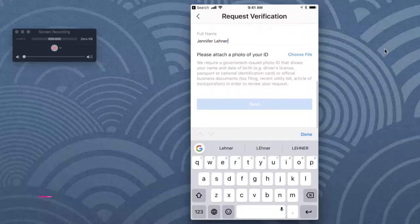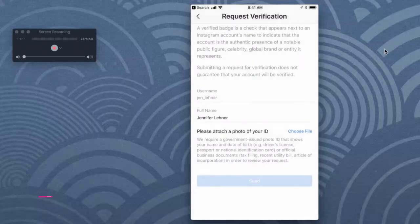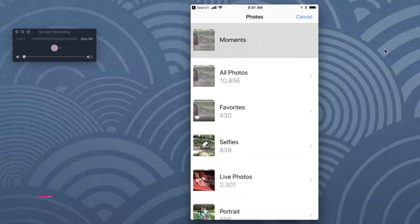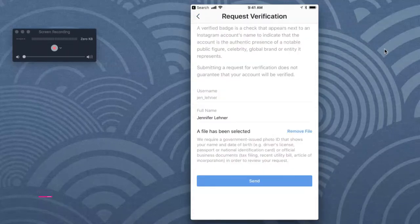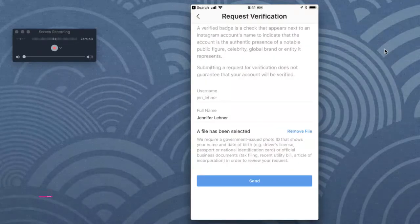Okay, now I'm going to choose my photo ID. Okay, and wow, that's it. Let me just remove that file and make sure I got the right picture. Photo library. Let's go to all photos. I got it. I wish it would show the photo, just as confirmation, but it doesn't.